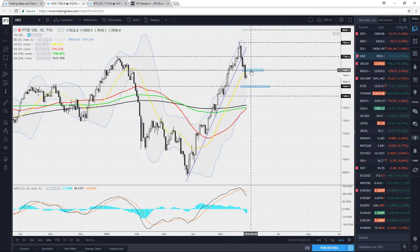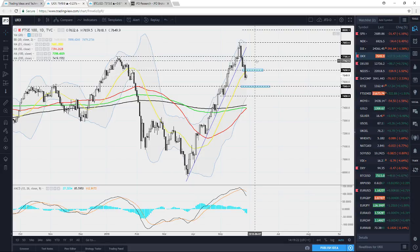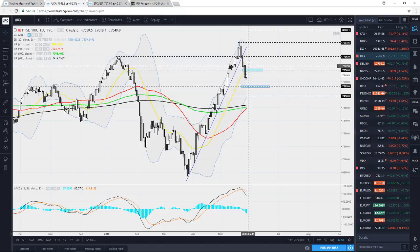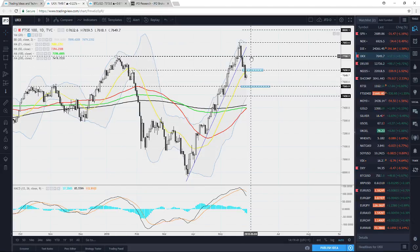If we do get a strong pop here above the 7690, well, this could open the path towards this higher level right here, the 7795 approximately here, and then of course if that doesn't hold, well, we could end up pushing higher here. Now, just to point out the importance of the 7795 area, that's approximately where the high of this January was. So this level could act as a good level of resistance, but only if we do get a nice break here above the 7690, guys. So keep an eye on this one.